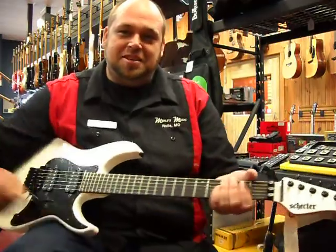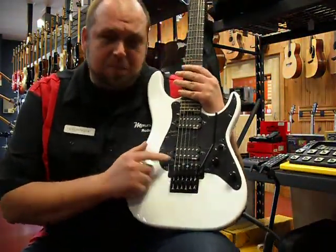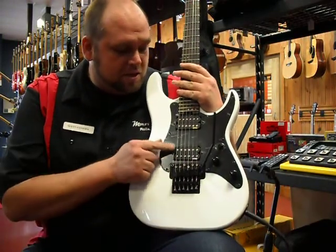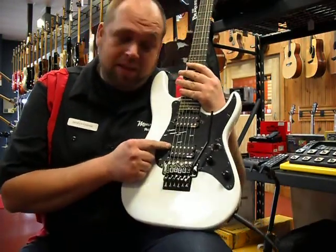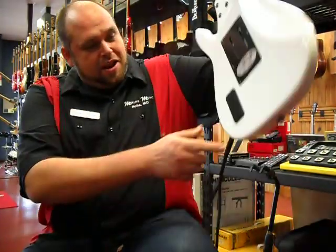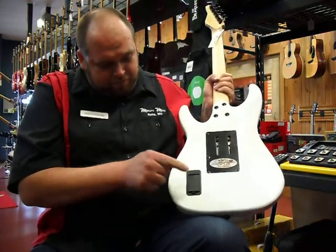One of the other things about this guitar, it has active pickups, and most people are used to seeing the EMG pickups as a solid black. But EMG does have 6-pole pickups like this that are still active. There is a battery house back here, and you can see the battery right there.